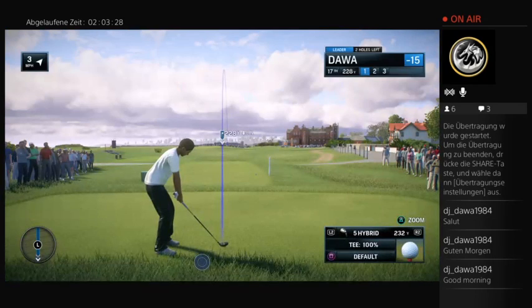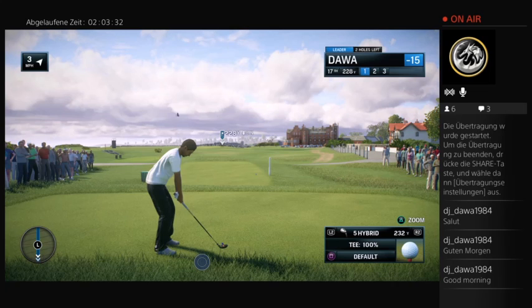17th here at Royal Troon. This is a very strong par 3, isn't it, Frank? Well, if rabbits have teeth, then this is why it's called rabbit. Very, very strong par 3.